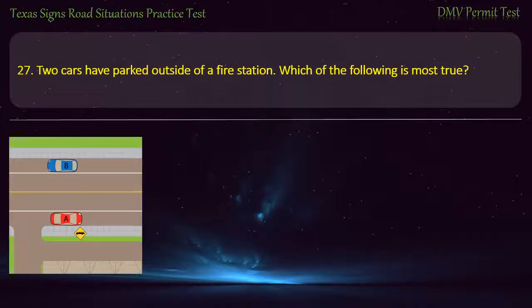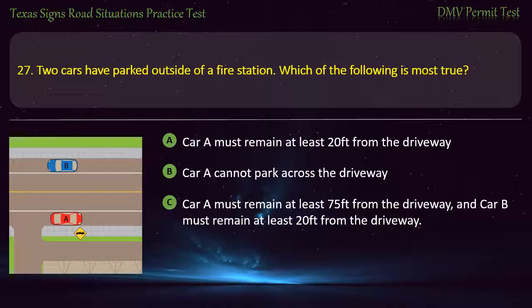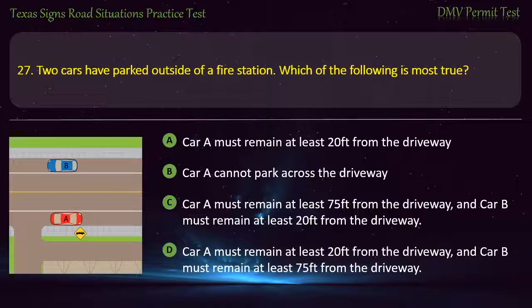Question 27. Two cars have parked outside of a fire station. Which of the following is most true? Car A must remain at least 20 feet from the driveway. Car A cannot park across the driveway. Car A must remain at least 75 feet from the driveway, and car B must remain at least 20 feet from the driveway. Car A must remain at least 20 feet from the driveway, and car B must remain at least 75 feet from the driveway. Answer. Car A must remain at least 20 feet from the driveway, and car B must remain at least 75 feet from the driveway.